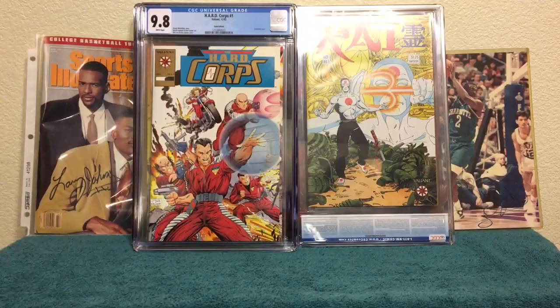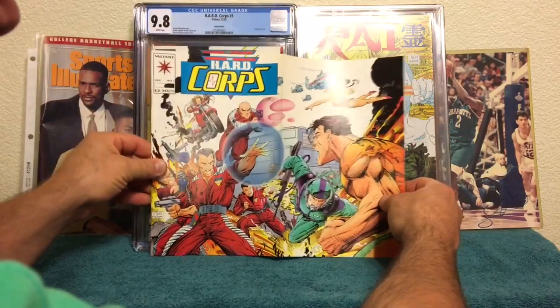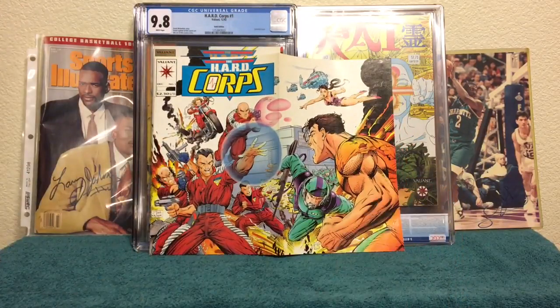Hard Corps number 1 gold. Beautiful Jim Lee cover. It's actually a gatefold cover, and I have a regular copy here that we can open up so I can show you the gatefold. So that's just one of my favorite Jim Lee covers, and it happens to be on a Valiant book. I mean, just lots of action going on. Pretty awesome cover there.